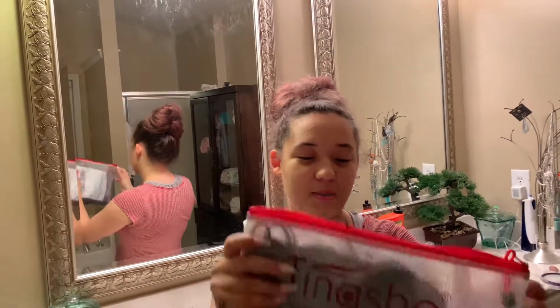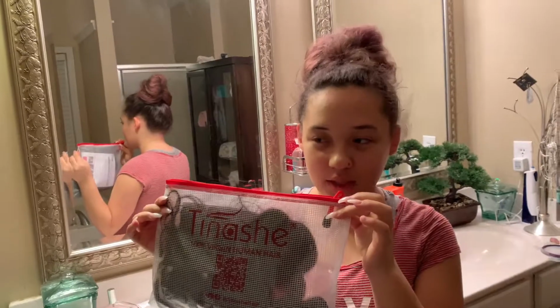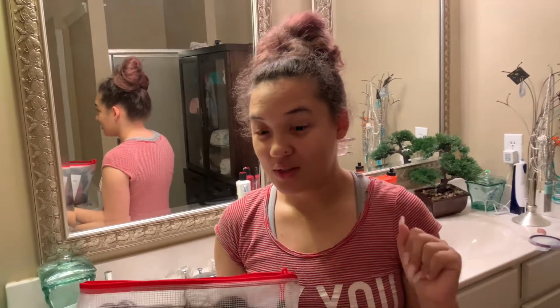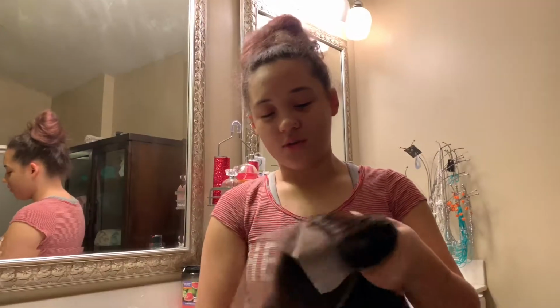So first of all, this is the baggie it came in. I've already opened it to make sure everything was in there first. And I'm not the one that's making the wig. My aunt is making the wig. So I got a forearm tool that came.